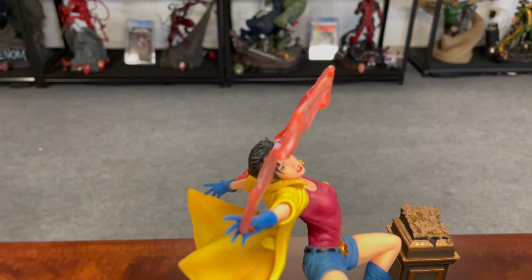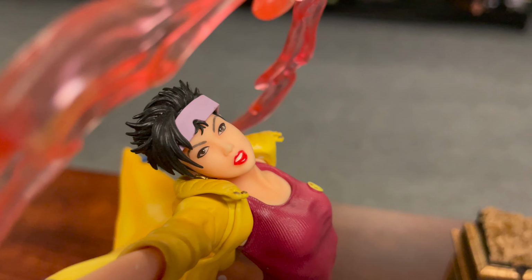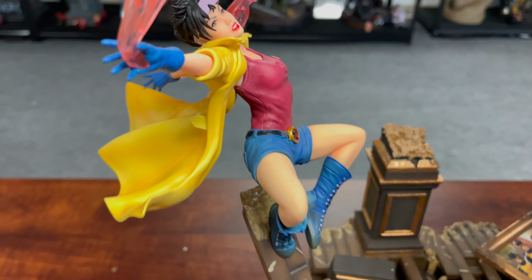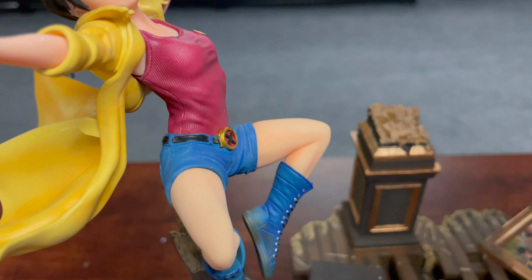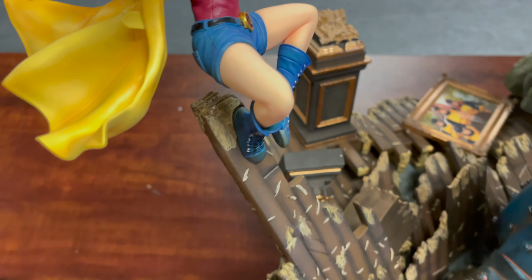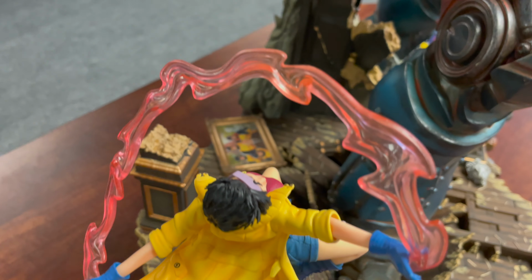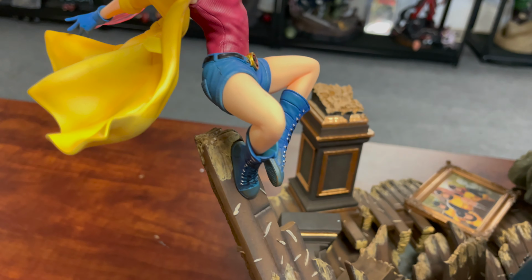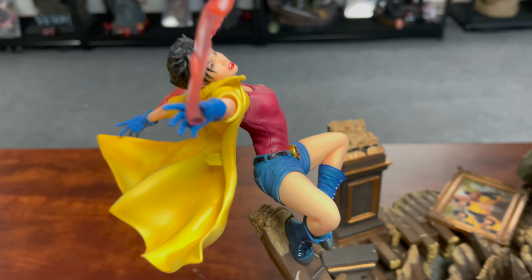Jubilee down here, I really like her. I think they did a really nice job on her portrait. Very, very good ties back to Jubilee. I think her clothing looks fantastic, really clean paint. Very pale, but I'm okay with that. A lot of shading in her jacket here. It looks like a true raincoat. And then, of course, another plastic effect of her throwing her power. And I like how she's positioned on that. So I like Jubilee a lot.